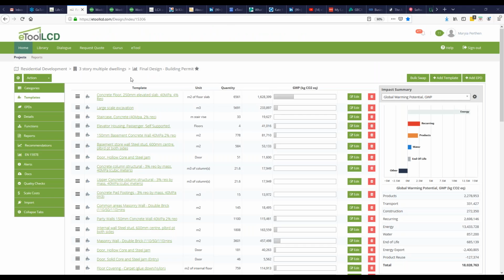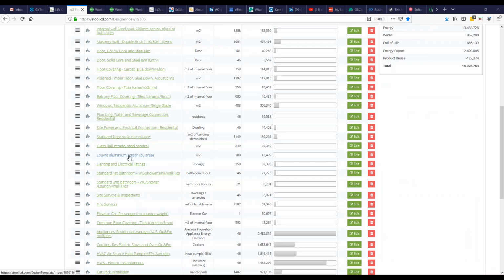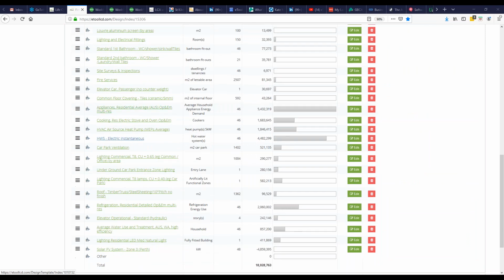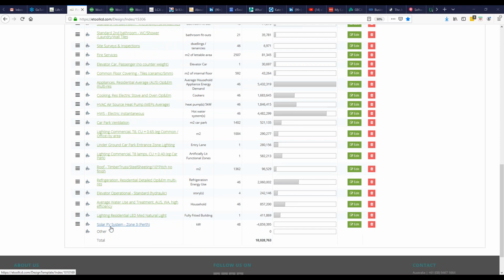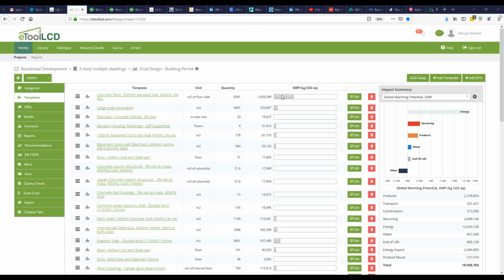So for those who haven't seen or worked with the software, this is an interface. I hope you can see it well. So we're speaking here about a demonstration project, a sample residential development, 3 stories. And the LCA model consists of different structural components and elements, like floors, walls, and windows, doors, also appliances, HVAC systems, refrigerators, and lights, solar PV system, and so on. They're all prefabricated and show you what their impact on the whole environmental performance is.